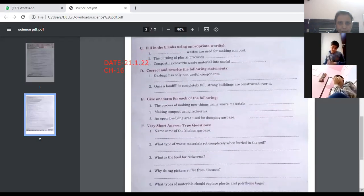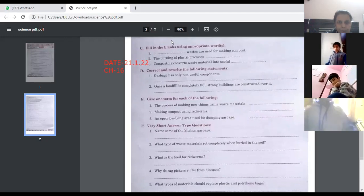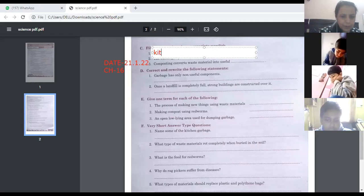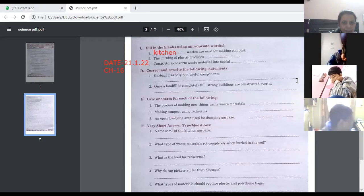Filling the blanks using appropriate words. First is, dash wastes are used for making compost. Rotting. Yes, tell, Charlie. Kitchen waste. Okay, so write down kitchen waste. Next, Aditya Viswas, give the answer for the second.